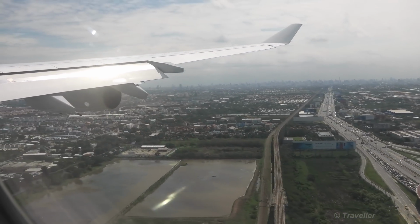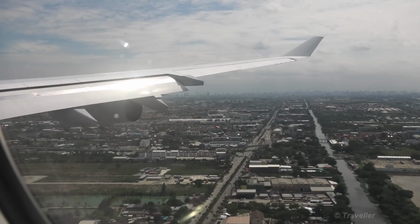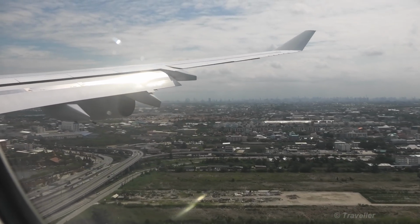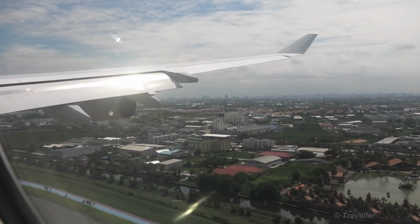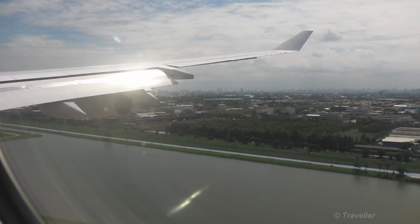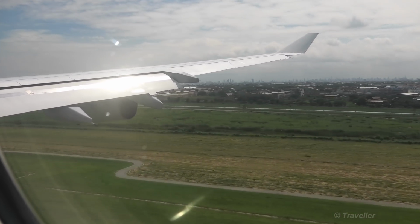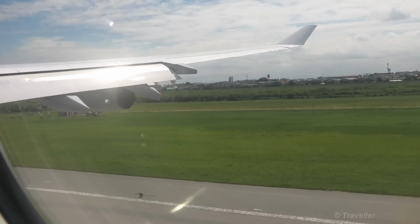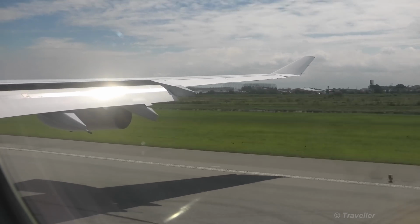Good to be back in Thailand. Closer, no? Big mosque down there. Look at that. It's lovely. One mosque, some kind of temple, I meant. And here comes the airport. Very smooth.